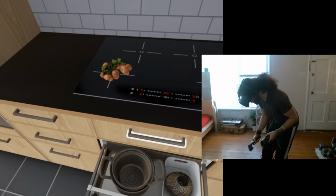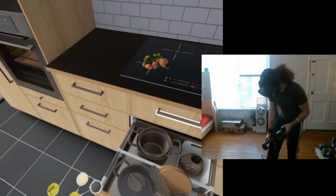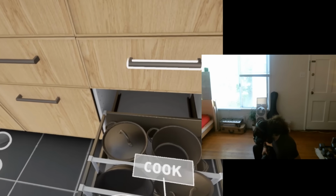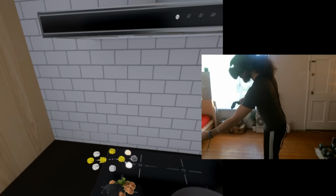What's in the other drawers? Pots and other such objects that, again, I can't interact with. It'd be very useful for the purposes of cooking. Oh, cook. Okay, so I can interact with one of them.